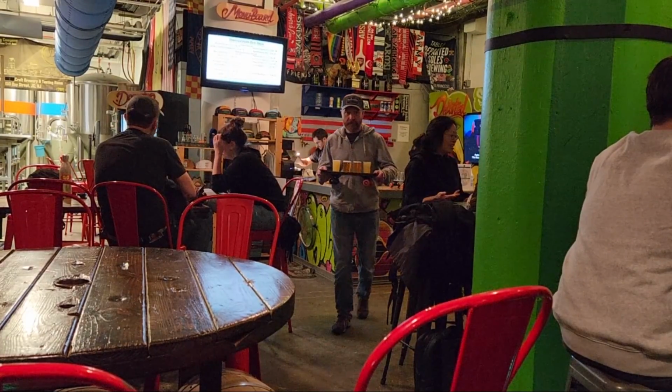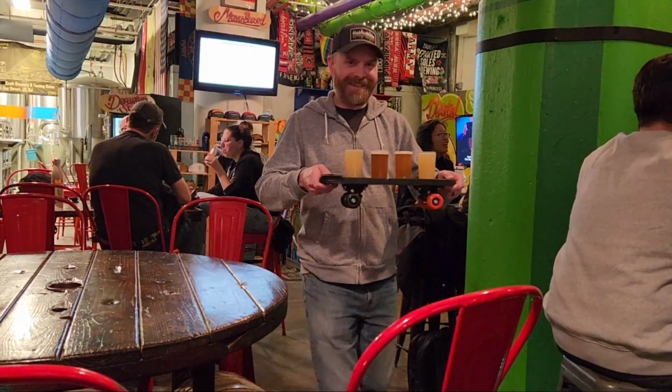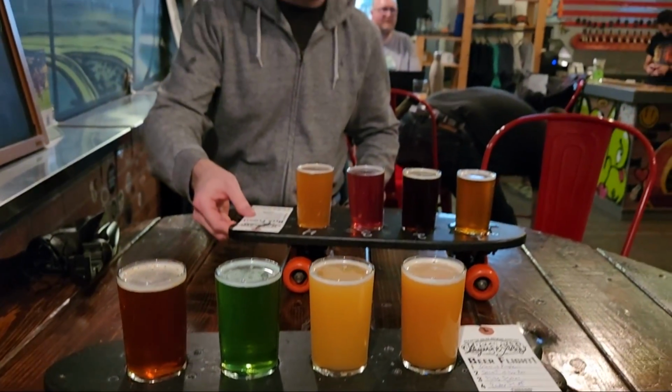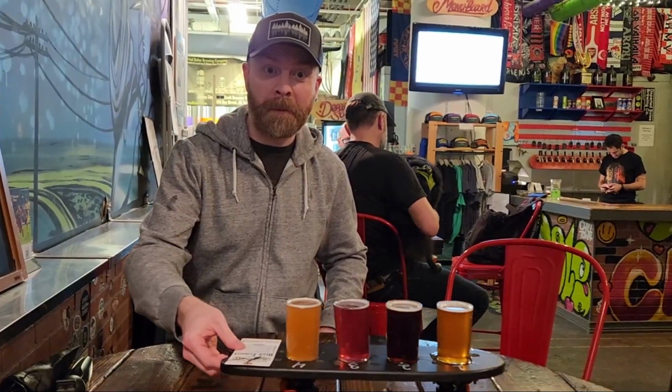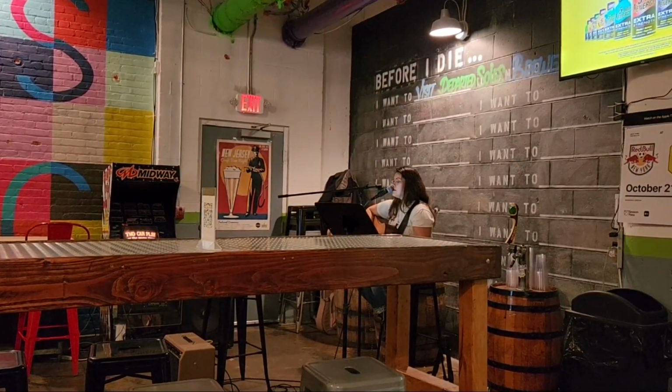We both got flights that came on mini skateboards, and they had some interesting beers on tap, like the green one I got. And on our visit, there was also live music and the performer was playing amazing songs. So we spent a couple hours here before calling it a night.